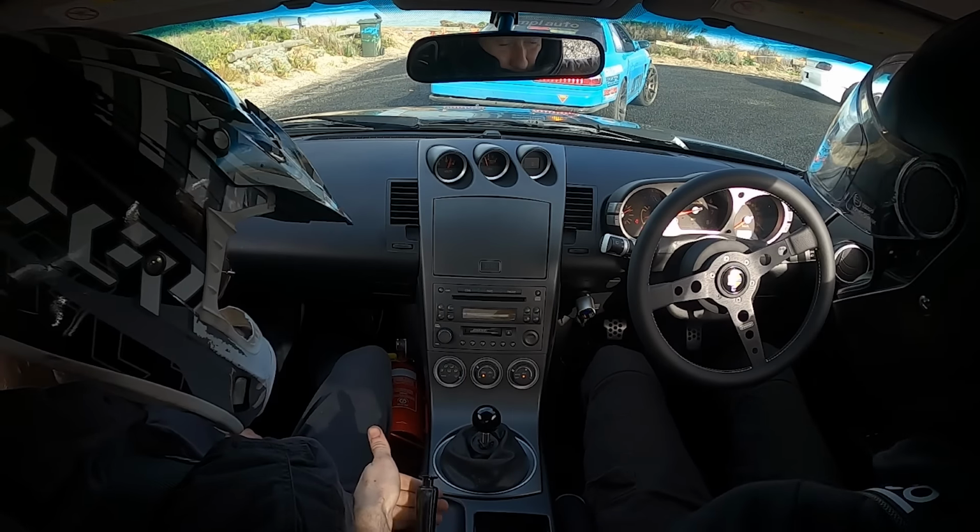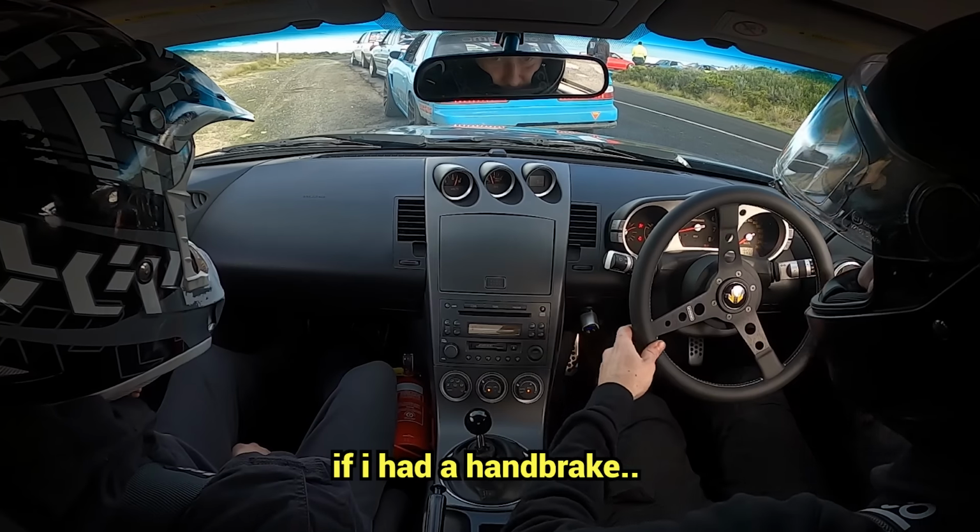This drive's so good. Way better than the 31, that air one. Find a handbrake, game over.